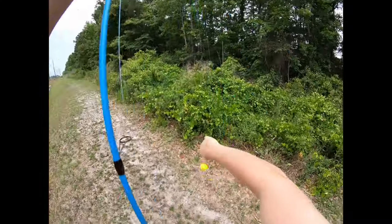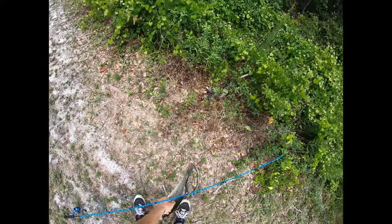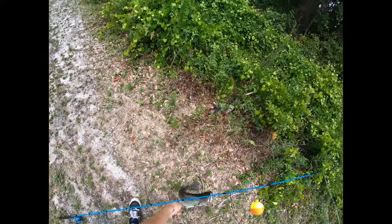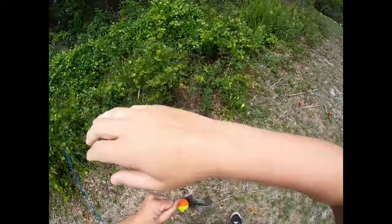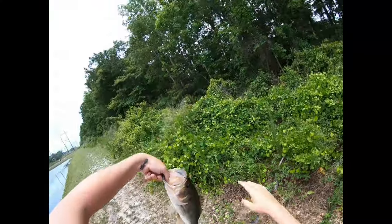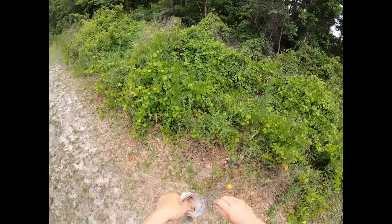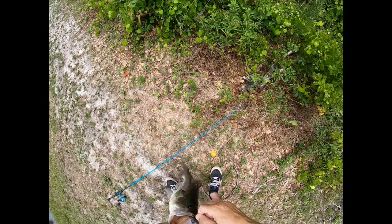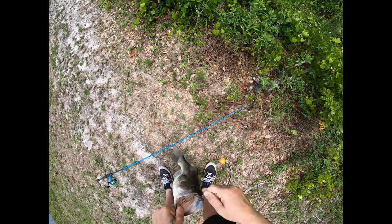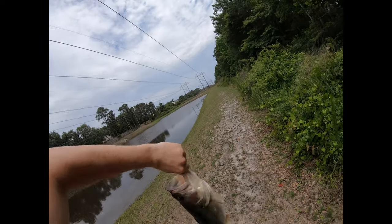Woo-hoo-hoo. Yeah, boy. Look at that. That's a heavy bass. That's what we're talking about. Yeah! Man, that's exciting. God, I hope I'm rolling. Let me click this to see.